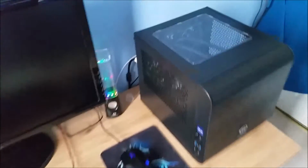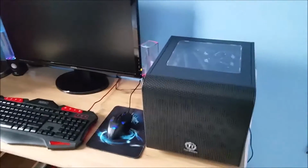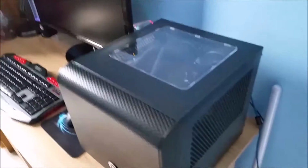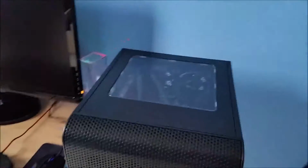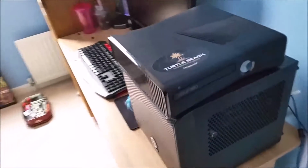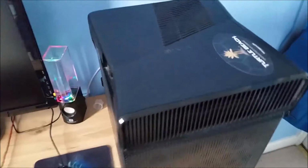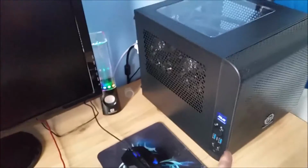Right, as you can see, the build is finished. It's installed in my son's room. Quite a nifty looking case, all complete. As you can see, with the Xbox, the whole point was to take up near enough the same footprint as his Xbox would. So that does the job. That's now gone. Just power it up quickly.